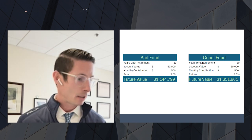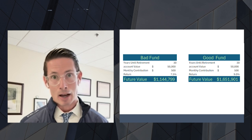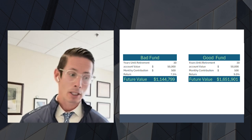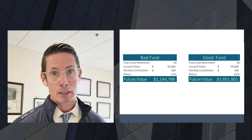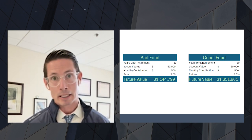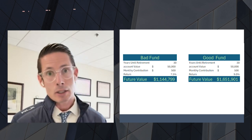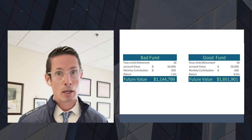The first example here is, what if you're 30 years until retirement, and maybe you're adding $500 a month, and maybe your current account is worth $50,000. In this example, if you're getting a 7.5% return, let's say that's a fund that's not performed particularly well, over that time you'd have over $1.1 million. Still pretty good, but if you have a good fund, you could expect that your performance hopefully could be 1 or 2% better over that whole period.